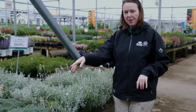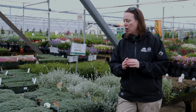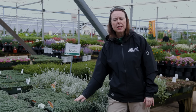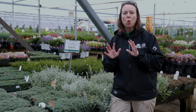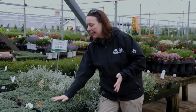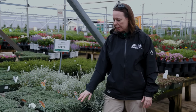Now, thyme family. This is actually woolly thyme. I love the feel of this plant. So again, low and very cushioned ground cover, very tight, really nice. The flowering on this is more midsummer, and it's a very light, very small flower on the woolly thyme. The woolly thyme is more for that foliage texture and feel. Again, very easy to tread upon, so that can go in stepping stones and things.